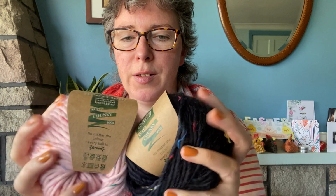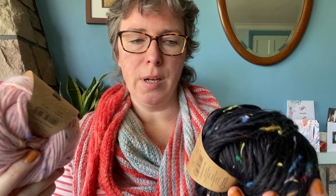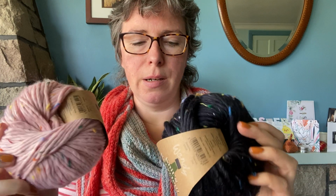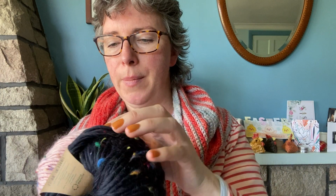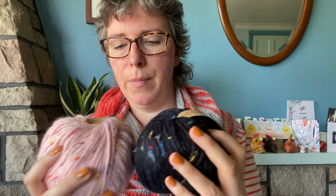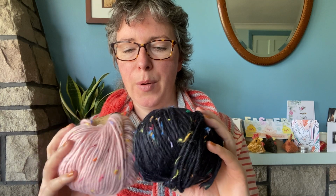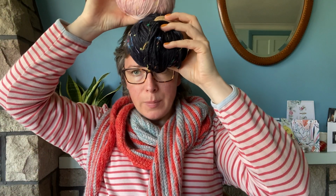And that wasn't my only yarny purchase. I bought 2 balls of squishy recycled yarn. It's called Wendy Knits Recycled, and it's made from 98% recycled bottles. There are pure colours that don't have these little flecks through, and they're 100% recycled bottles. The flecks give it a 2% viscose content. I decided to go for the flecked one, just because. And I'm going to make a hat, I think, with these 2 together. I think that would be a good hat with probably the darker colour as a band and then the paler colour on top, I'm thinking.